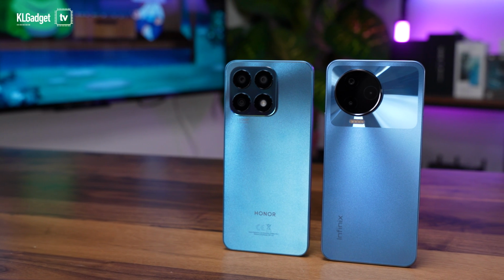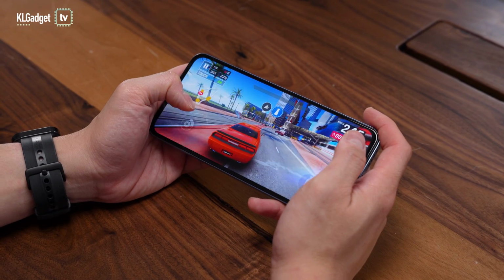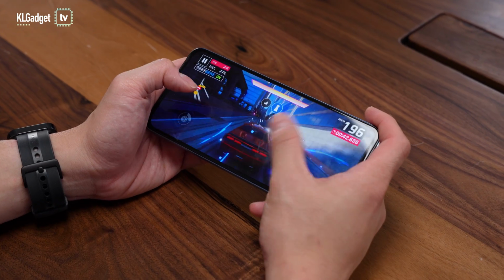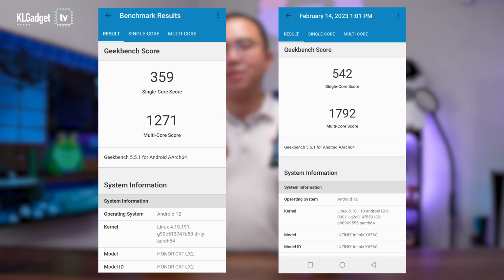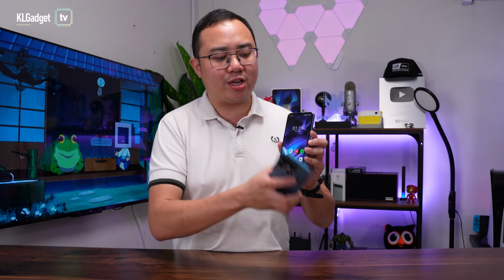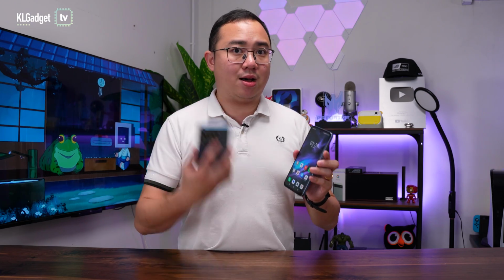So, which one is the better value budget gaming smartphone? Well, to be honest, both phones have their respective hardware advantages, but I have to say that the Infinix Note 12 2023 is definitely superior when it comes to gaming performance, all thanks to that MediaTek Helio G99 chipset. As you can see in the benchmarks earlier on, it scores way higher than the Honor X8a's MediaTek Helio G88 chipset. It is also more consistent in frame rates when it comes to games, so I would say that this is a much better phone when it comes to gaming, and it also has other advantages including dual stereo speakers, a headphone jack, and a larger battery.